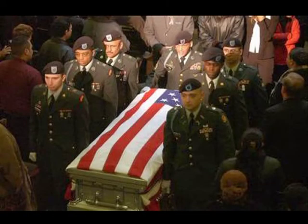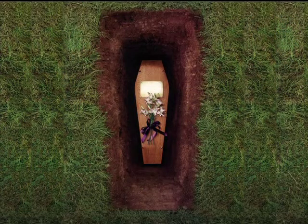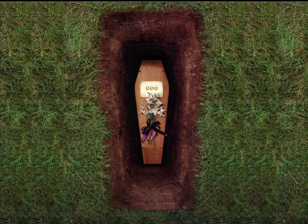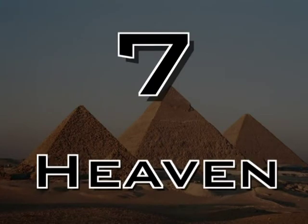They were carried to their grave by 6 pallbearers, and they were buried under 6 feet of earth. Originally, the numbers 666 symbolized the death of the body, mind, and spirit of the deceased, and not the devil as we are now taught. 7 represents heaven, the place where the dead are reborn.